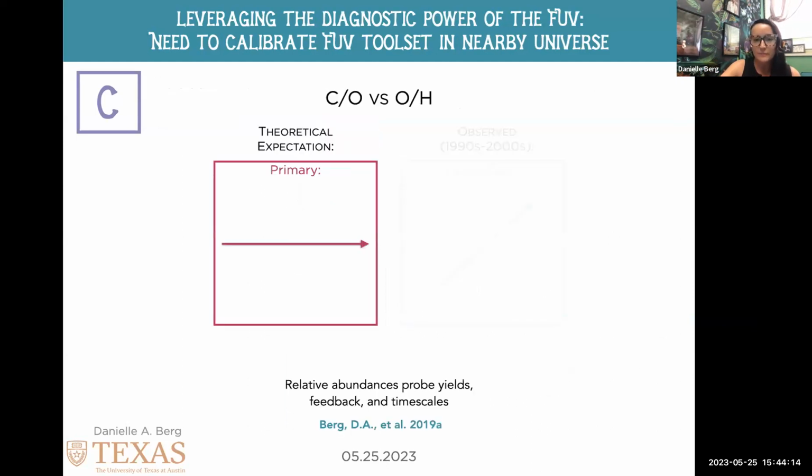we expect from carbon. Now, this is something I've thought about for a while, and it's still very confusing even after my studies. But if we look at the carbon to oxygen ratio, theoretically, we expect this to be constant. Primary means that something is metallicity independent. Because we expect both carbon and oxygen to be produced, a lot of times, by more massive stars, and the only way that we know to produce carbon is from the triple alpha process, we would expect that we would just get a constant ratio.